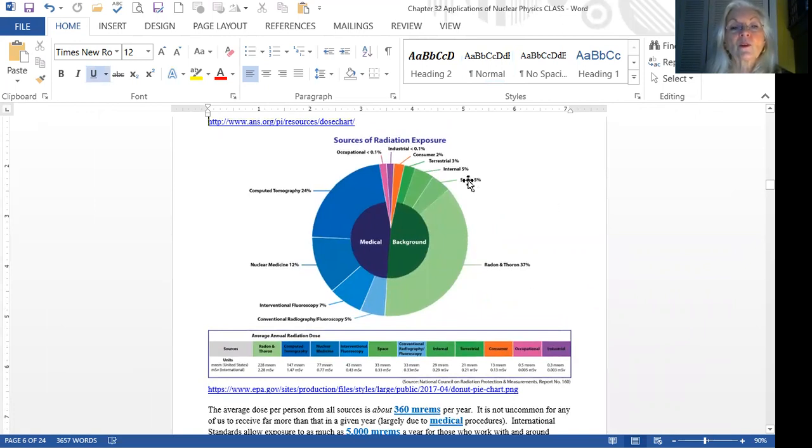So what we're looking at here, sources of radiation exposure, the green is what is called background radiation. Background radiation is radiation that occurs naturally in your surroundings. So it could be in the air you breathe, it could be in the walls that surround you, it could be in the food you eat, I suppose. But these are normal everyday amounts.